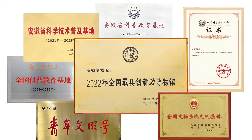And we are also selected as the first batch of national science education bases, the Ministry of Education out of school study and a practice base, as well as Anhui Province Science Education Base, Anhui Province Science and Technology Popularization Base. These honorary titles are very encouraging to all of our staff, and the establishment of these bases will also promote the Anhui Museum to play a greater role in community participation and community building. We will do more and go further on the basis of our existing achievements.